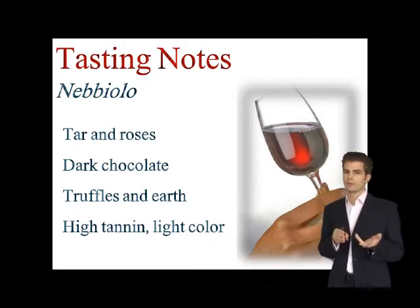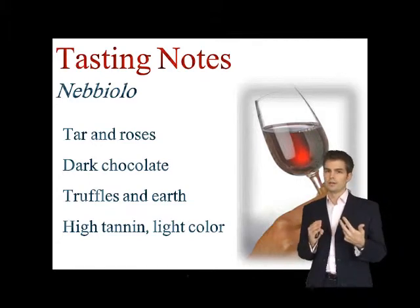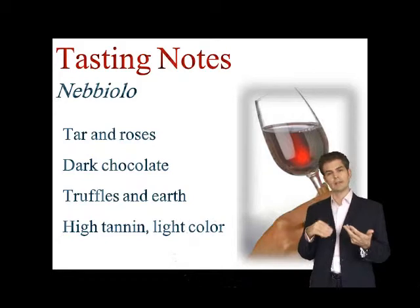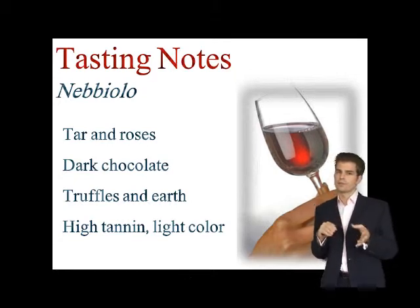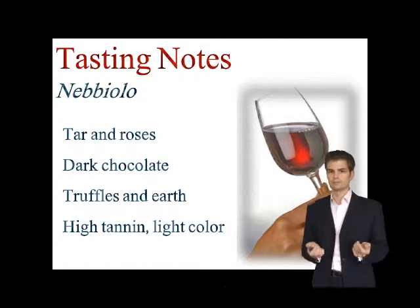What's interesting about Nebbiolo is that despite having that high tannin level, it doesn't have high color, or let's say dark color, like you would associate with many of the more tannic reds, like a Cabernet or some of these other wines where you would think about higher tannin levels. So it's a bit lighter color, but very robust tannin and very long aging.